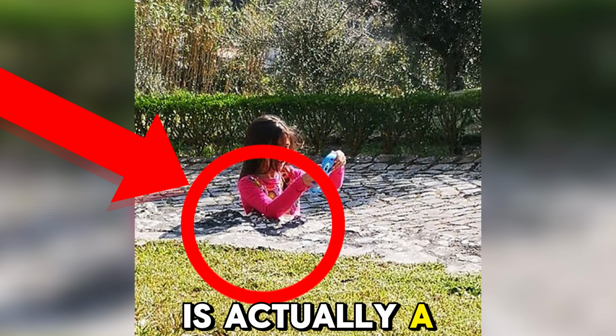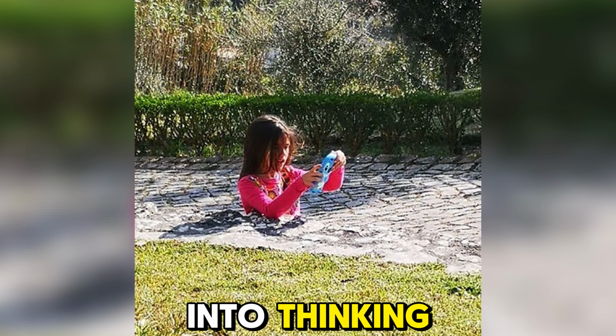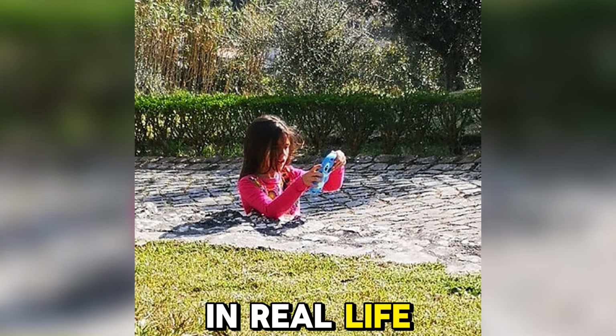Alright, so this is actually a wall, and basically it's tricking our mind into thinking this girl is actually underneath the cement in real life. Take a look at this photo here.